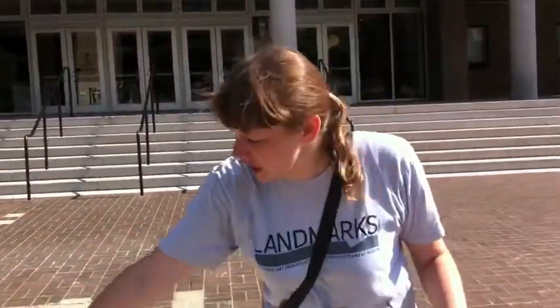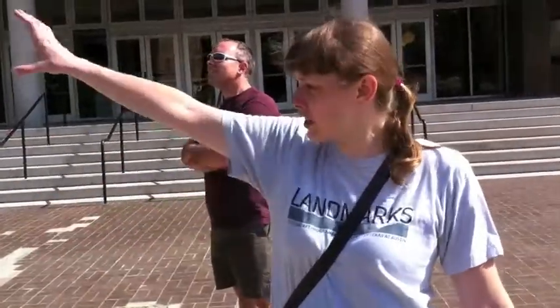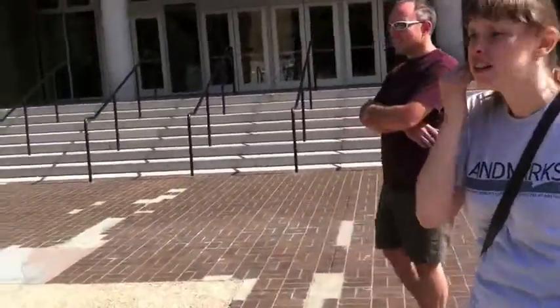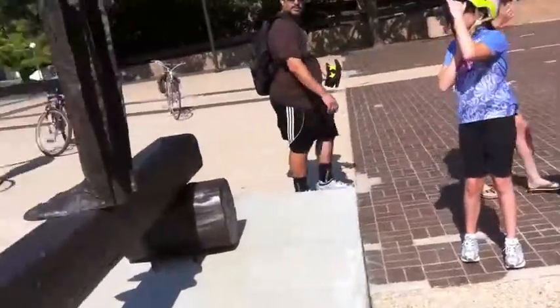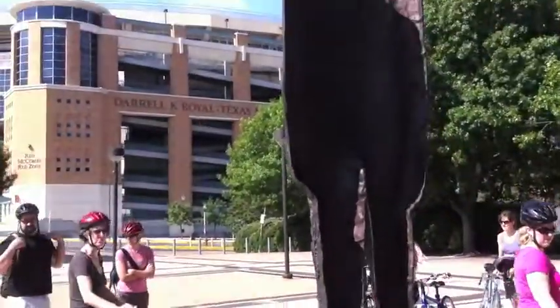So we have a figure in the middle of a beam that is balancing on, what do these look like? Like logs. Okay, so we have some natural elements from the natural world. We have a figure with a lot of texture. Let's move around to the back. The figure has huge feet. Part of that's to help him balance, physically, for the sculpture not to fall over. It is hollow in the back.